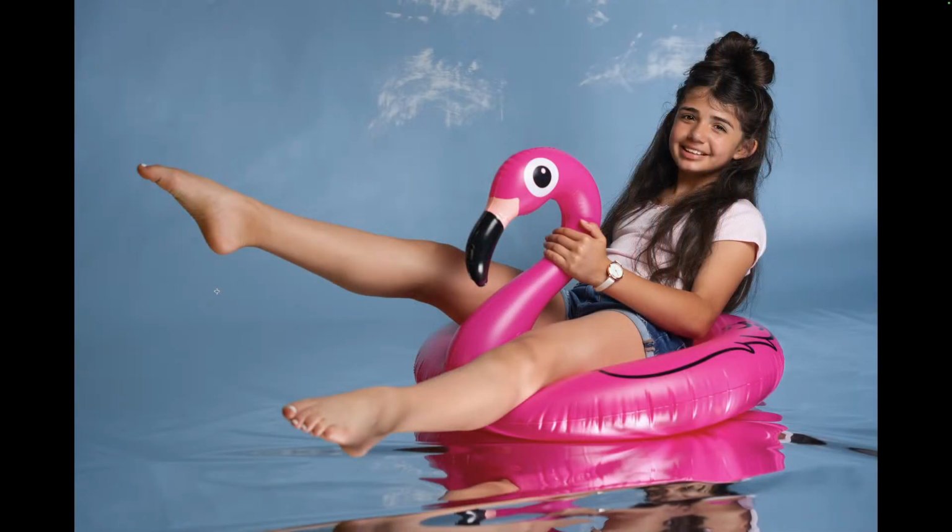All right. This is Rafael Ortiz. This is Friday. An agency came in to update an actress's portfolio. Shot in studio. D850, 50mm 1.4, ISO 100, f3.5, 1/250 of a second. Okay, this is Rafael Ortiz. Rafael, let's have a look.